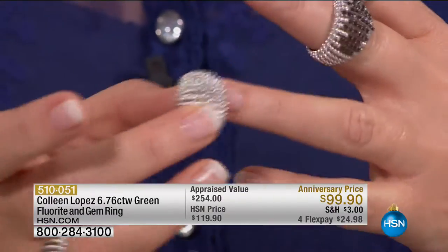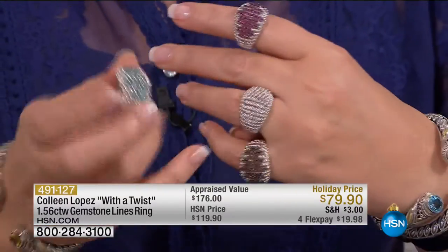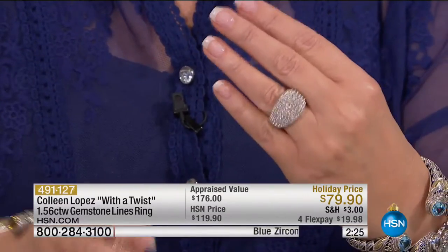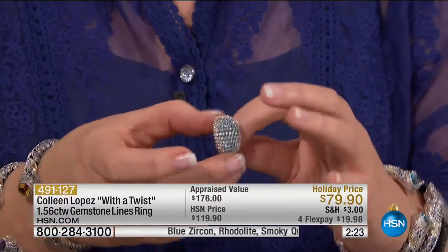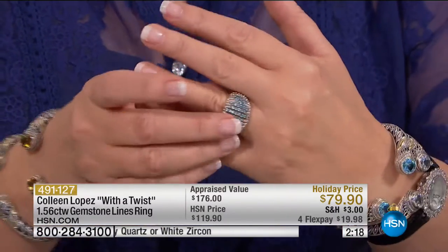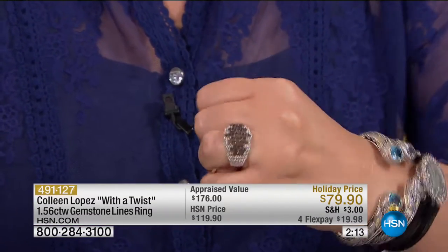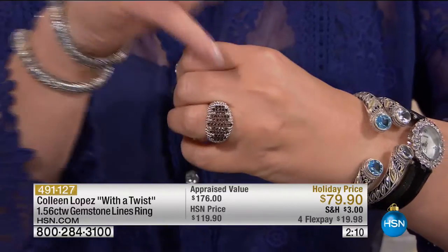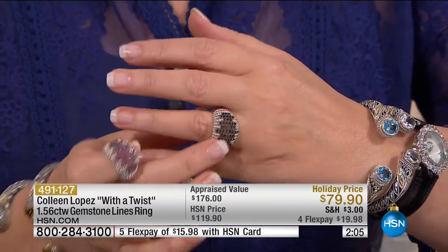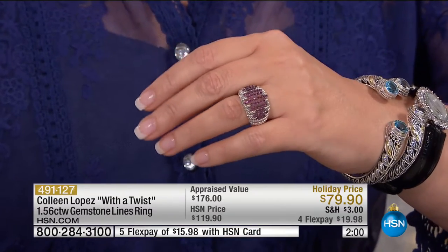But right now, I want you to see this really fun ring. We have this available in a couple different choices for you, including white zircon that looks just like diamonds. We'll do one at a time here. So that's white zircon. This is blue zircon. Gorgeous. Oh, such a pretty ring. I love the way this is done. And then we also have smoky quartz. Look at that. The smoky really shows you the contrast in the way the stones have been set. So it's real modern and interesting and dimensional. And then finally, we have rhodolite. So we have four beautiful choices.